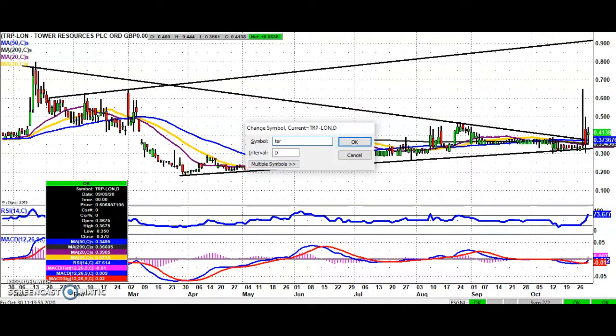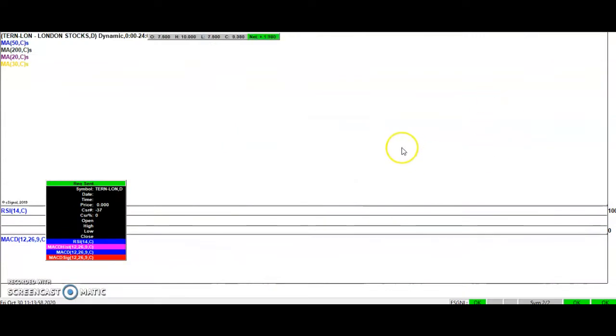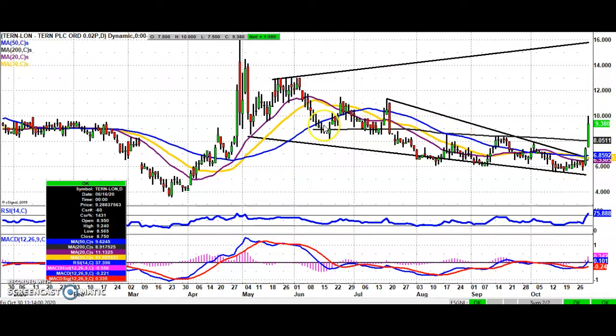On to Tern, where we dare to dream that the bears have finally been blown out of the water. It's taken a long consolidation, a long churn since June for the shares, but they've finally broken the falling wedge from the early part of the summer and the 50-day moving average at 6.85 pence. While we're above that, looking for the top of the May triangle target up to 16 pence, which is obviously retesting April resistance. Ideally now there's no break back below the 200-day moving average at 8 pence. That would really be the acid test in determining that the stock is finally on its way after an extended base at and just below 6 pence.